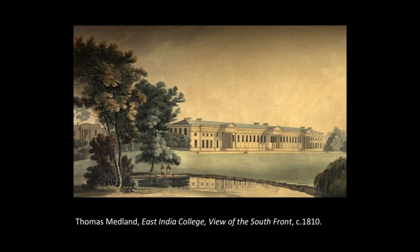This is an image of the almost complete East India College by Thomas Medland, the artist, of course, who's probably best known as the engraver of Repton's trade card. And we can see both William Wilkins' building, this very imposing four-sided institutional structure, and we can see Medland's vision for part of Repton's landscaping.